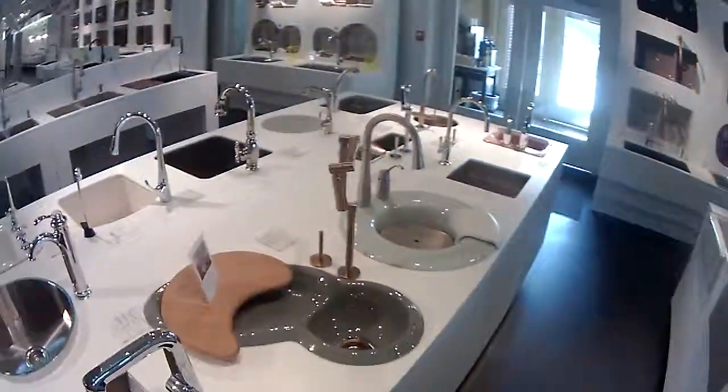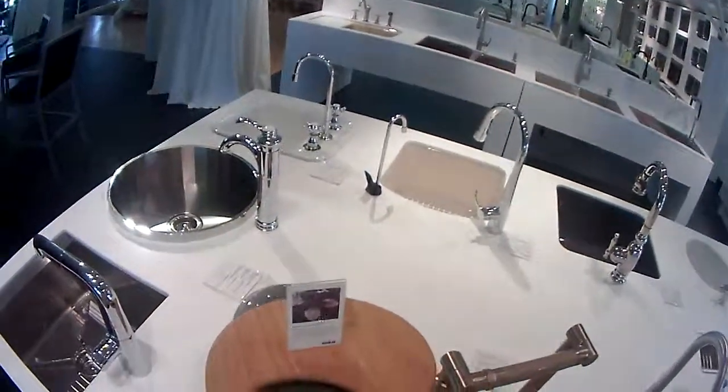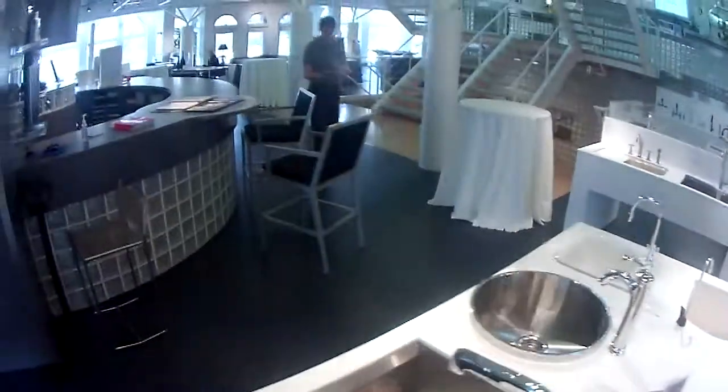Look how cool this one is. It's like a kidney or something. What does this do? Oh, it's an entertainment sink. Yeah, that's way too fancy for my life. Okay.